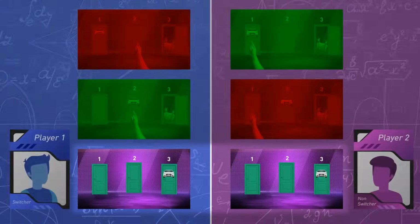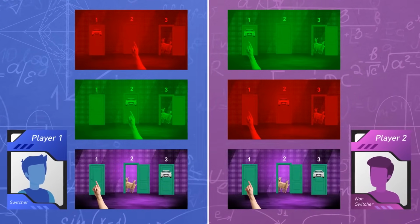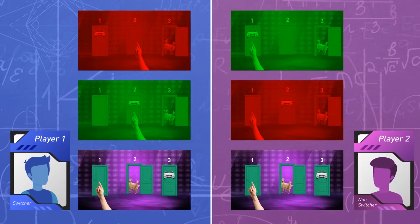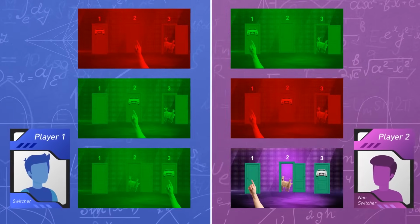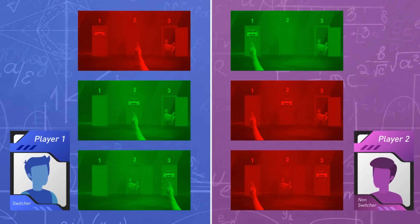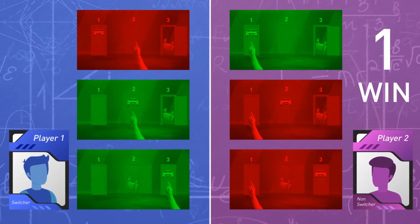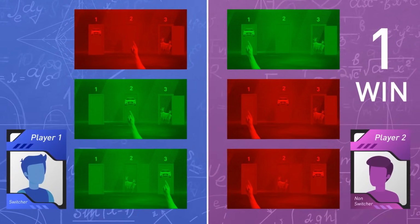The last case is when the car is behind the third door. The players pick the first door. This time the host opens the second door, because the second goat is there. The first player switches to the third door and wins. The second player sticks to the first door and loses. So the non-switching players win only one time, in the scenario when they pick the right door right away, which happens in 1/3 of cases.